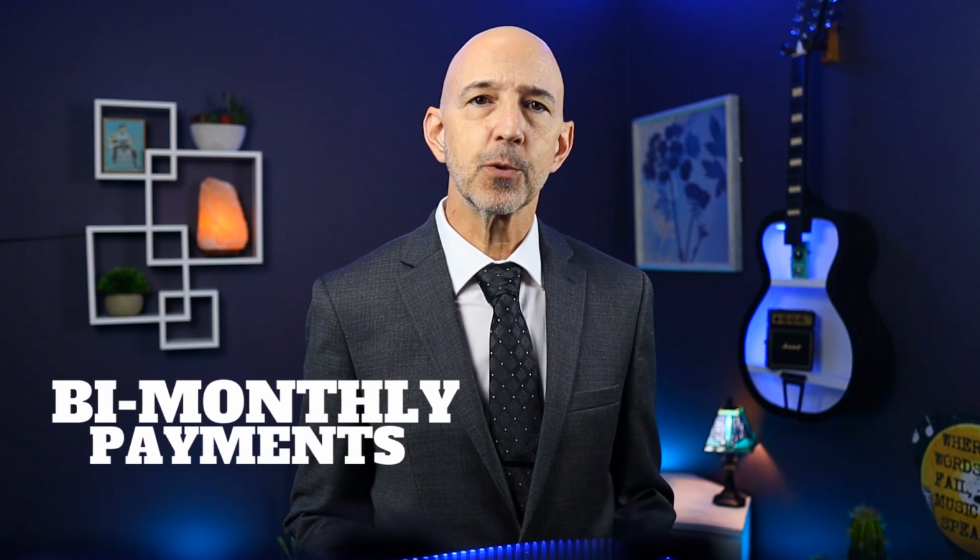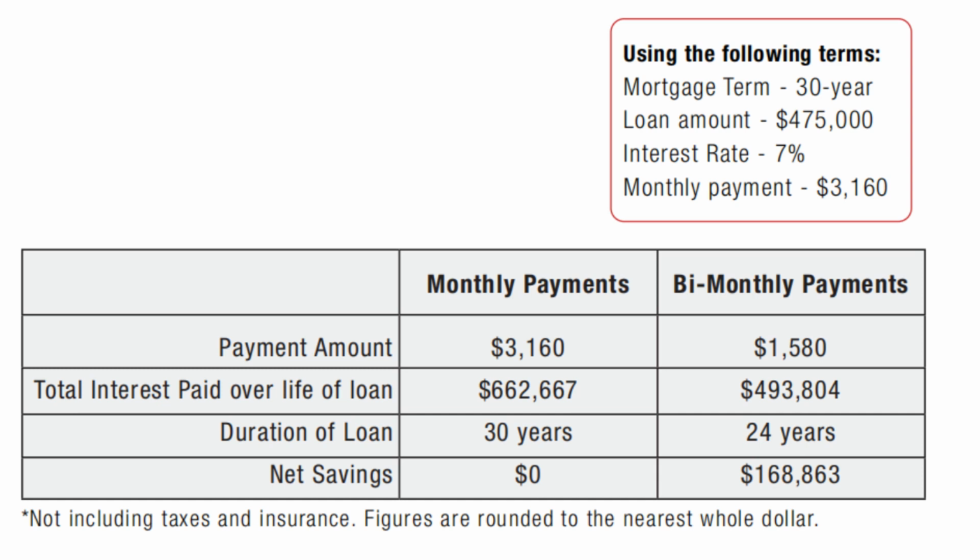Another option is to pay bi-weekly. Instead of paying $3,160 once a month, split that in half and pay $1,580 every 2 weeks. By switching to bi-weekly payments, the borrower will pay $493,804 in interest and will shorten the repayment period to just 24 years. The net savings would be $168,863 and 6 years off the mortgage.